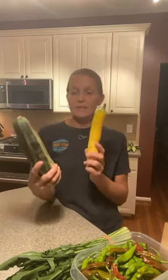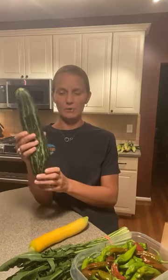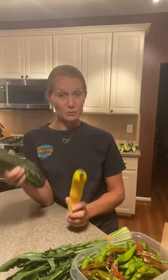We have summer squash. There are 3 varieties depending on what your share had. So this is our yellow summer squash. We have zucchini, and this is our Romanesco. This one happens to be a little bit bigger. So you can slice these and just grill them. You can slice them and saute them. You can roast them. You can turn them into noodles, which is one of my favorite things to do.